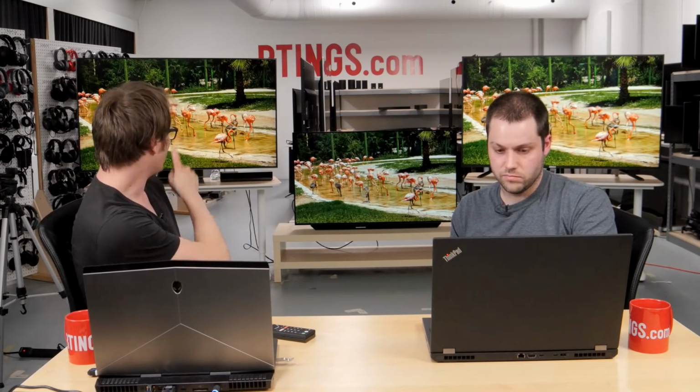But both the Q90 and the C9 are advertised to support HDMI 2.1, whereas the Z9F isn't. So if you want absolute future-proofing with some of these higher bandwidth signals, then that might be a consideration. But at the moment, it doesn't really make a difference because, as I said, there's nothing available that supports HDMI 2.1.